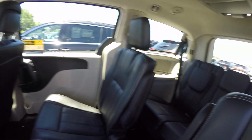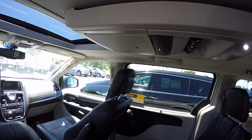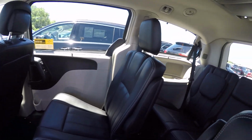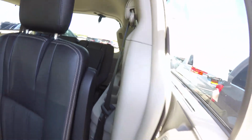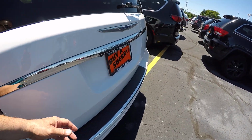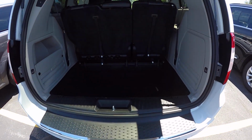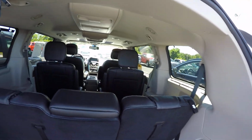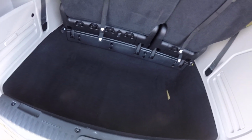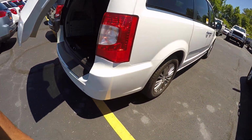This 2016 model is equipped with the Stow 'n Go. And we've got a single CD here, or DVD player, I should say. This does have the sunshades on the doors and the back wings. It's equipped with a rear backup camera, rear wiper. Plenty of cargo space. Nice van. Backup sensors. Body and paint look to be in great shape.